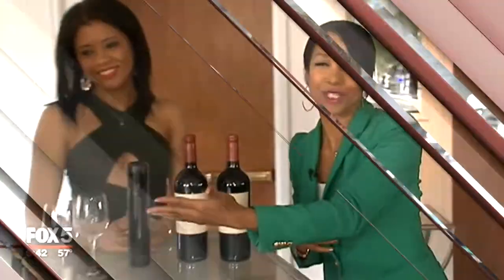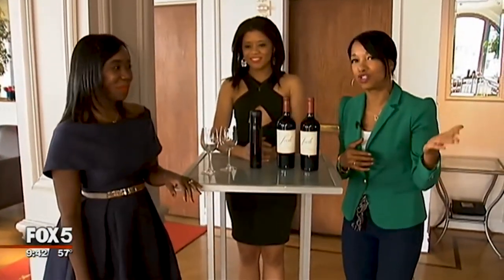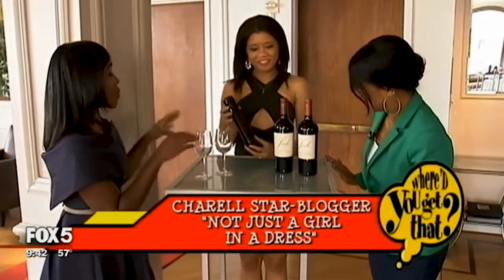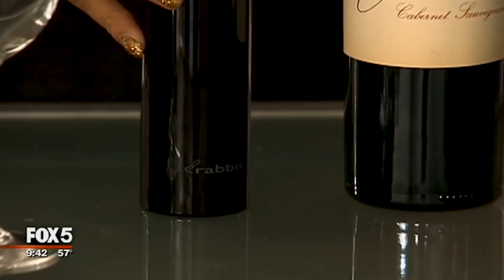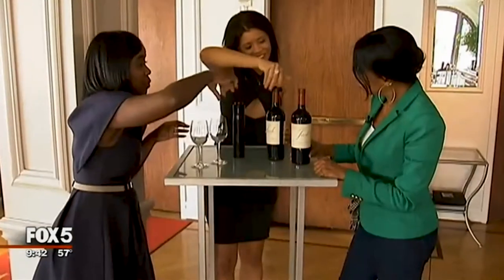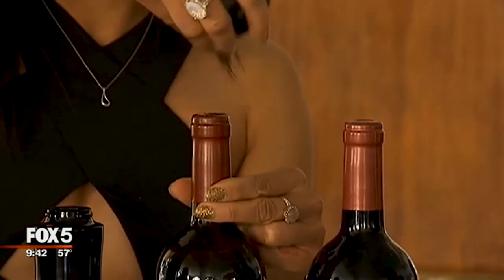I'm with tech expert Charell Starr. She's creator of the blog Not Just a Girl in a Dress. Charell, where'd you get that? So I actually got this at rabbitwines.com. What it is the Rabbit Automatic Electric Corkscrew. It's actually really fabulous, really easy to use. It comes with a foil cutter built right into the top, and you just twist it around the top of the wine bottle, and then you pop the foil right off.